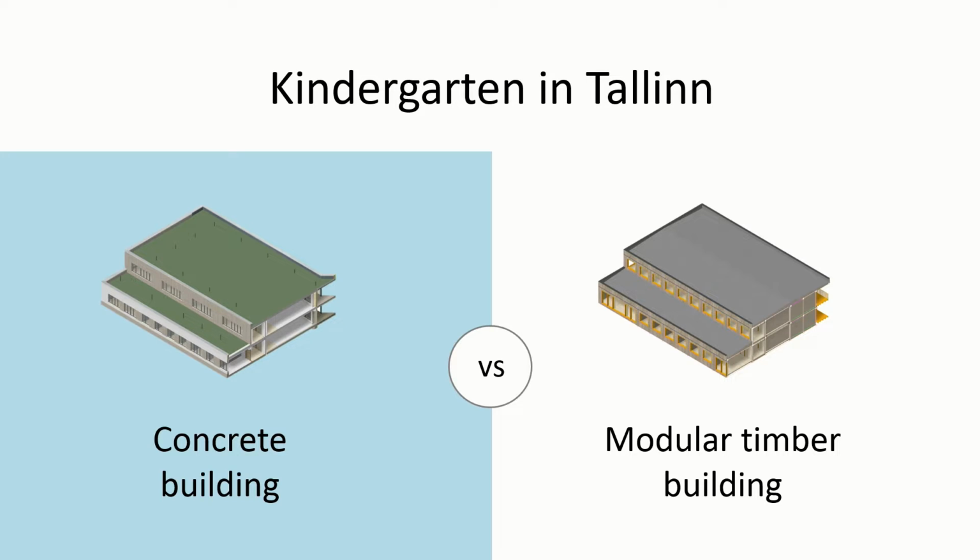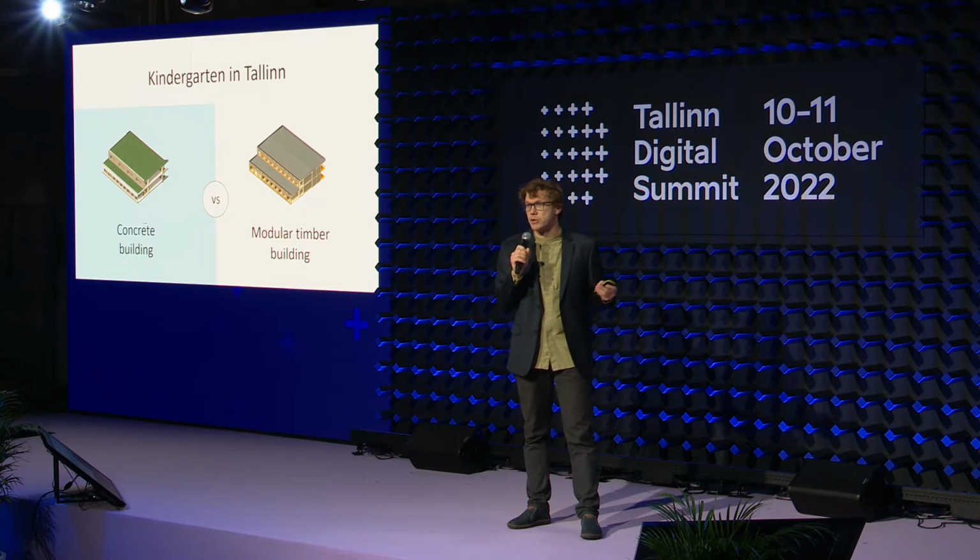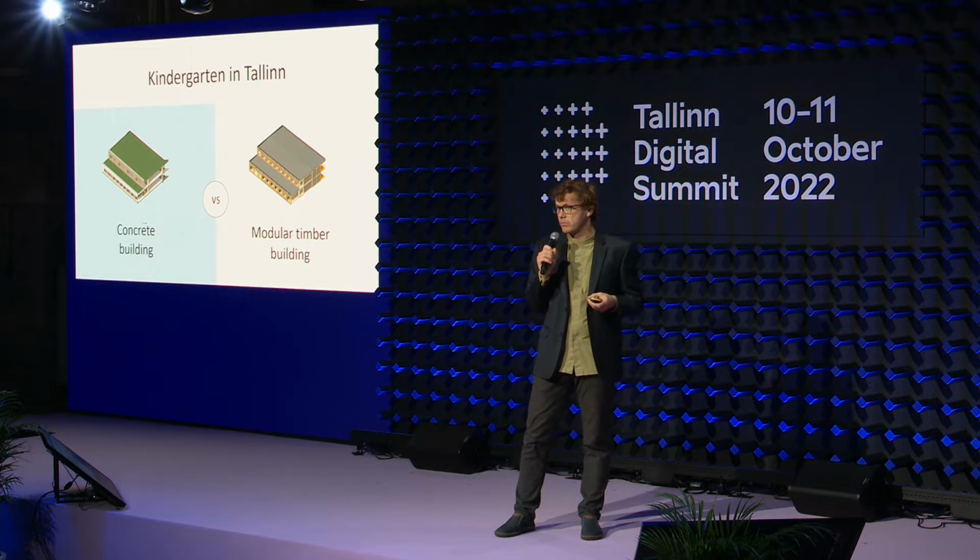Let's take this example of a kindergarten building. On your left, you see a concrete kindergarten currently being built in Tallinn. And on the right-hand side, you see a modular timber building, which is a replica of the concrete building. It has the same size and the same shape. Same energy efficiency means that it uses about the same amount of energy throughout its life cycle.